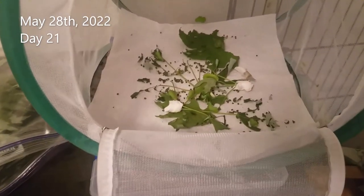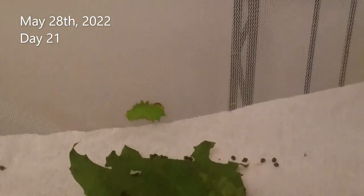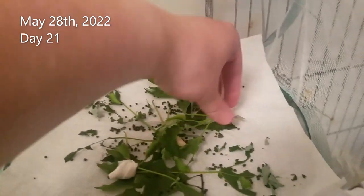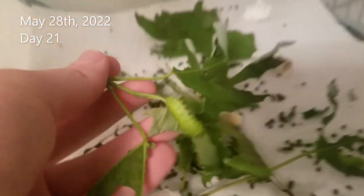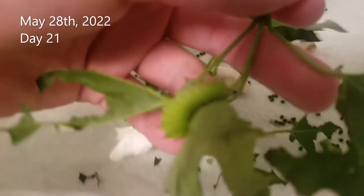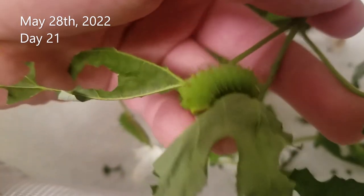Hey guys, so today is the day 21 update, and as you can see, some of them are getting quite large. I think this one that's on here is probably the biggest one, and I don't know if I'm going to be able to pick it up, but that there is probably the largest one that I have so far, and other caterpillars are kind of holding on to the leaves there. Yeah, these guys are doing really good.